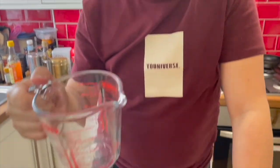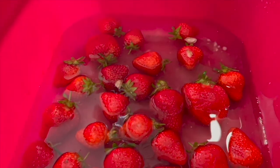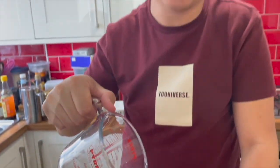So this is 4 parts water and 1 part vinegar. I will leave it soaking in here for at least 20 minutes. And then we rinse off and then store in the fridge.